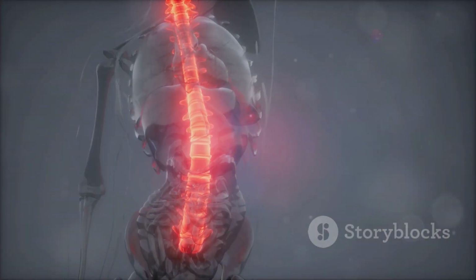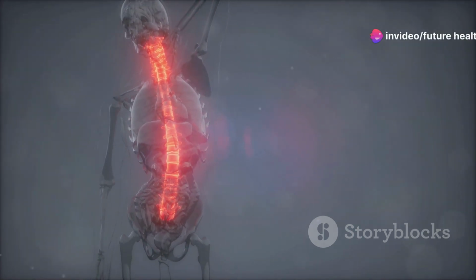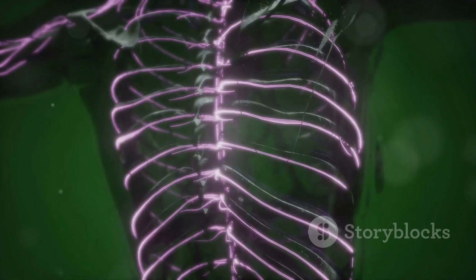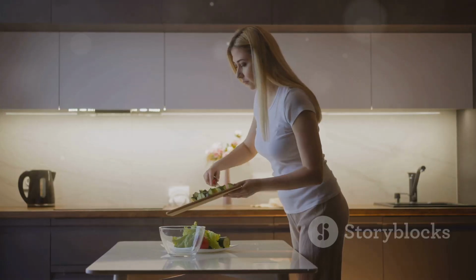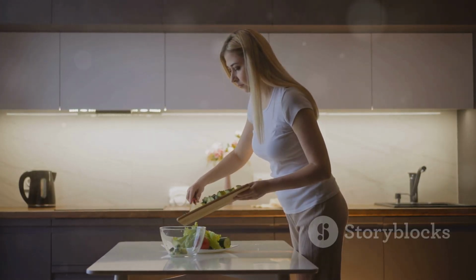Here, we observe a person suffering from chronic pain and weakness, a distressing scenario linked to vitamin D deficiency. Ensuring you get enough of these vitamins can help protect your nerves and keep your nervous system healthy. Remember, a balanced diet and proper nutrition are key to preventing nerve damage.